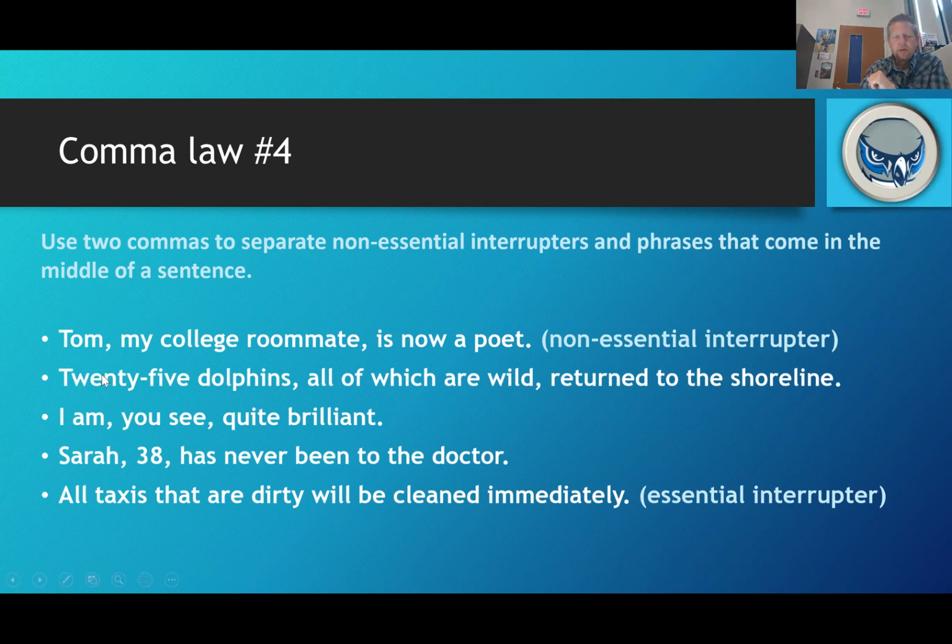The true sentence is 25 dolphins return to the shoreline. The non-essential phrase is all of which are wild. So you'll use two commas to separate these. I am, you see, quite brilliant. Two commas. Sarah, 38, has never been to the doctor. I can live without my college roommate, all of which are wild, you see, and 38, because they're not essential to the sentence. But now let's look at one that is essential to the sentence.